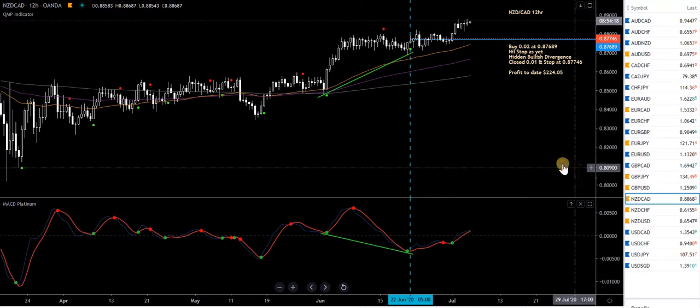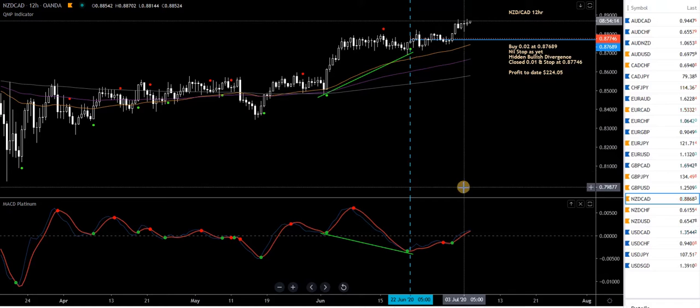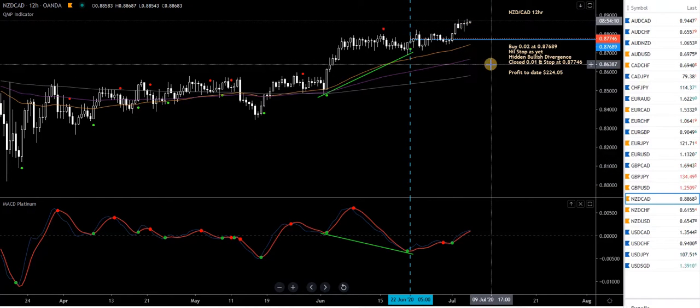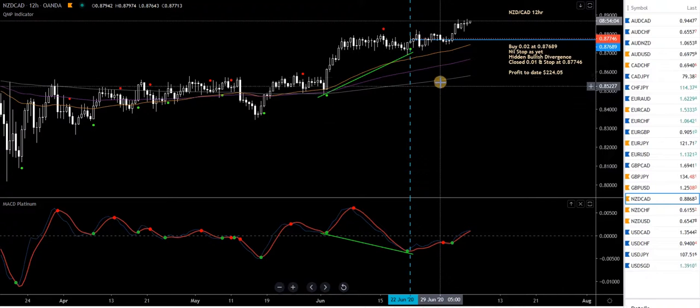New Zealand CAD. I was in a buy, MACD platinum, gone through the 0 level now, well and truly. Closed half, put a stop in place, took my profit, $9.57, added to the total. So just locking in a profit and can't lose on the second half of that trade.